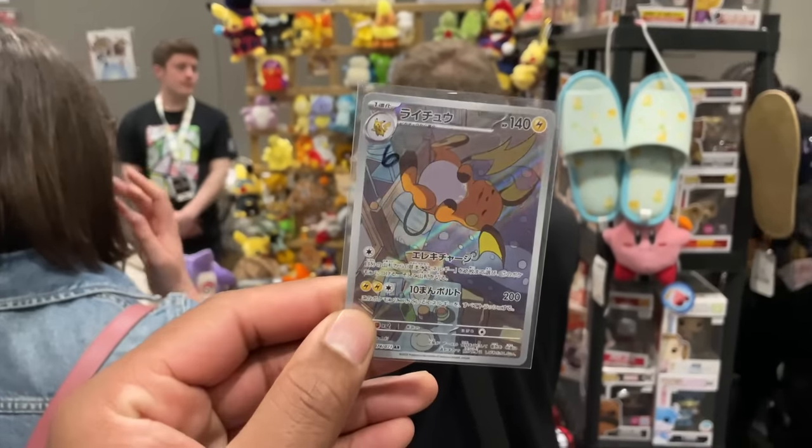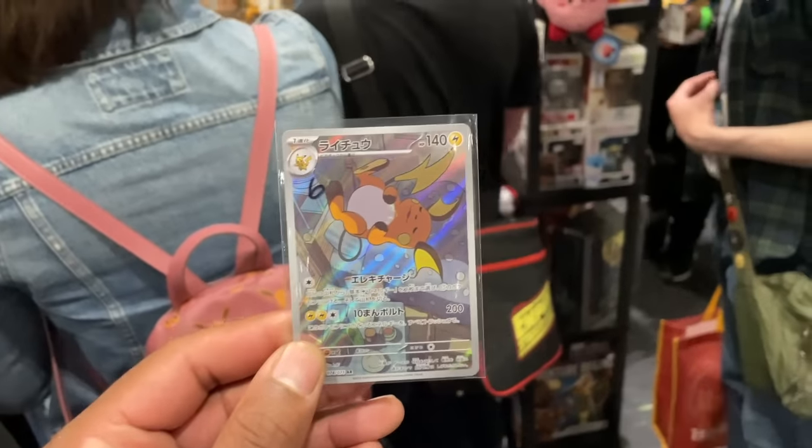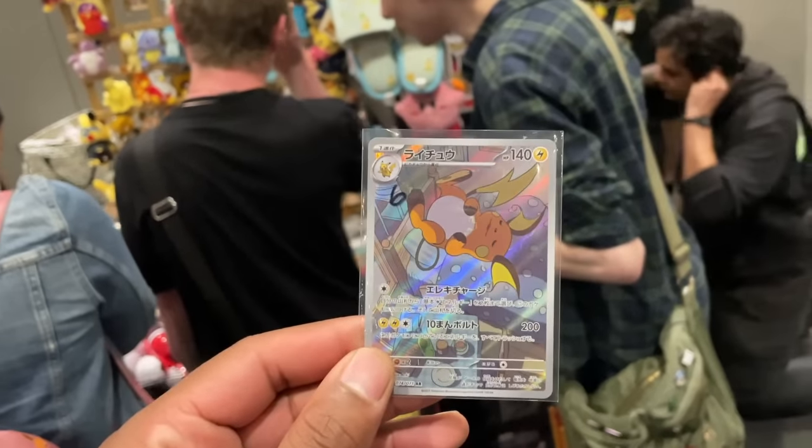So just picked this up from Kuma Cards for £6. I still haven't pulled one. I only opened one box of Clay, so I didn't pull it. So yeah, I had to get it. I think this will look sick with that blue CGC slab.